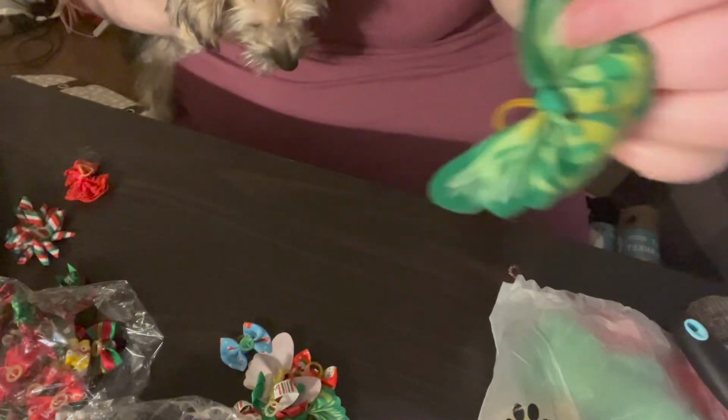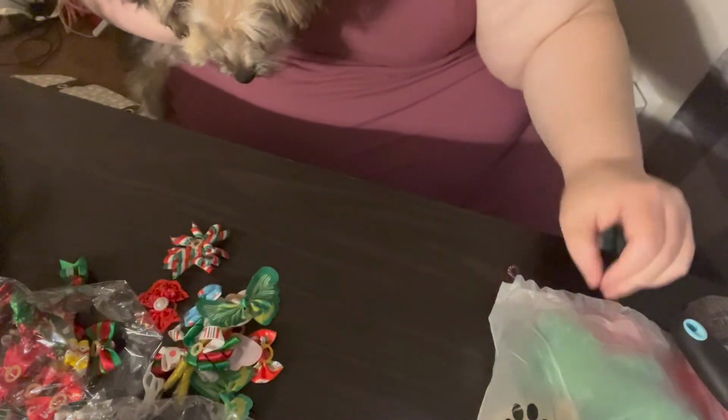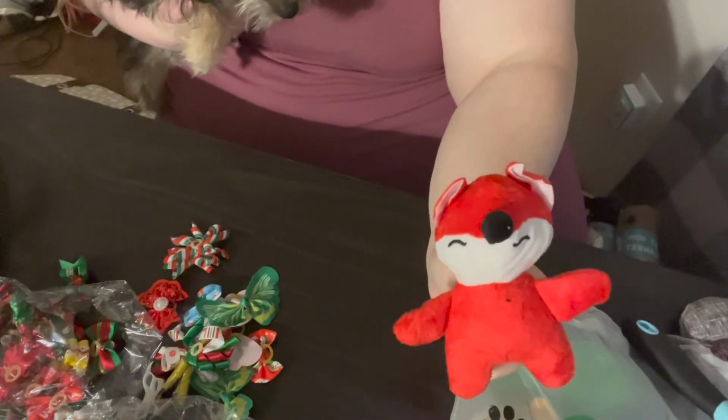These bows, there's 100 different bows, and they were only $14. So it was a really good deal. And I think they were $1.50 a piece for these, and there's 12. That's what it was. Which is good for toys for your puppy.